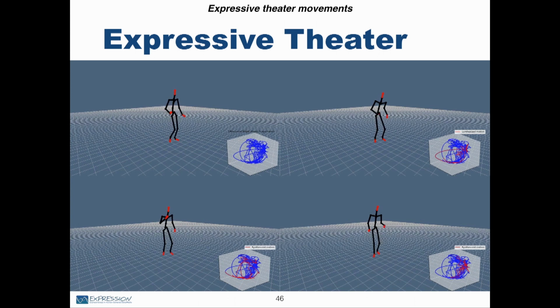And here, I talked about random motion. In the upper left corner, it's mocap data. And in the other three quarters, it's randomly generated motion. So there's no semantics. And we saw that it's possible to recognize emotion when there is no semantics at all.